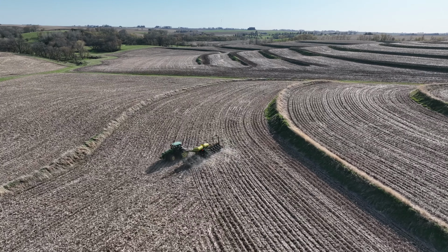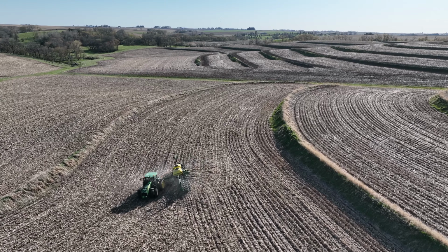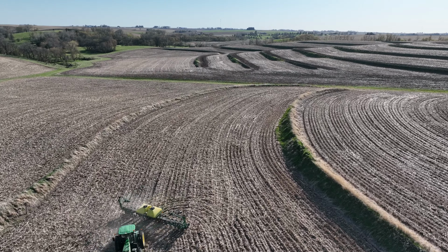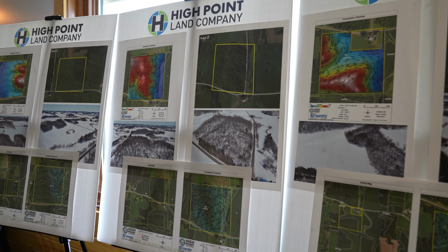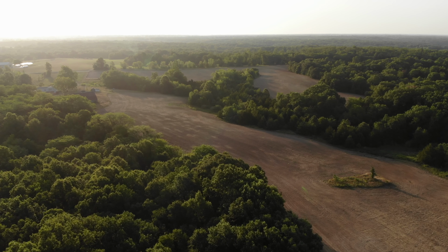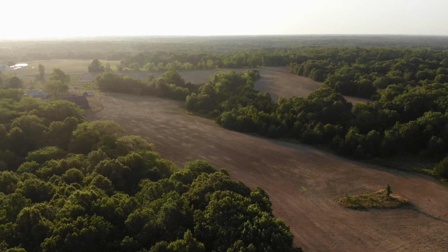So the first thing you want to do is look at the farm and do any kind of research you have. There's usually a farm file that has tile maps, soil maps, yield history, fertility data, information from its past. Who the tenant is, is there a lease on the property? There's a bunch of information, any amount of information that you can find about the property, you want to gather that.